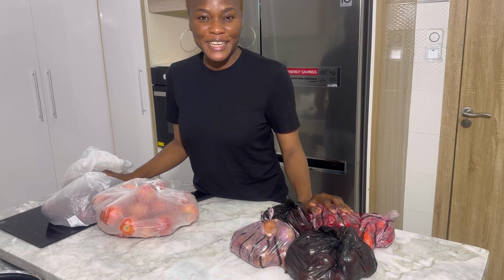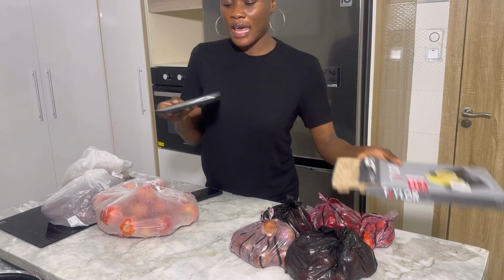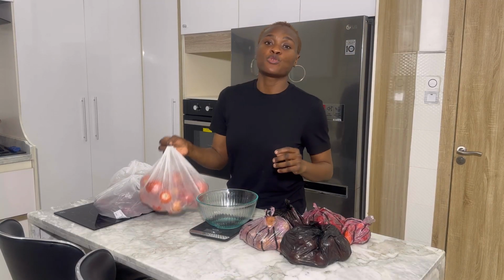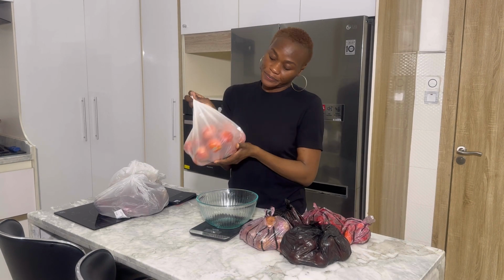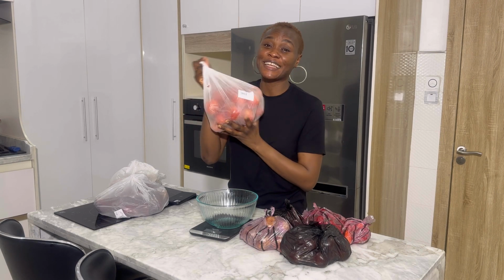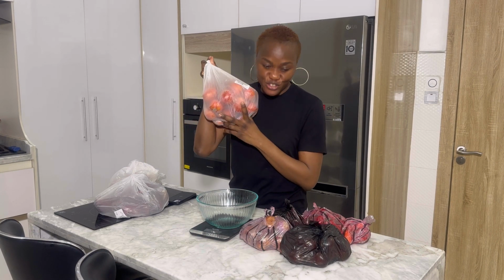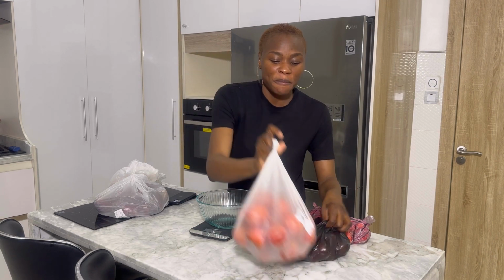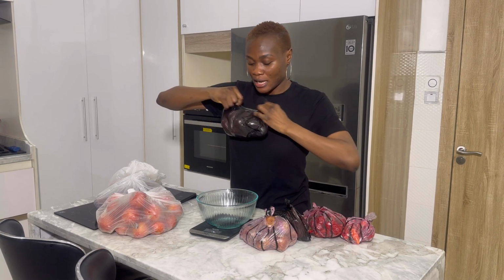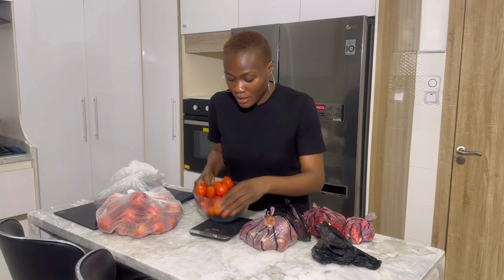So let's get weighing. Hold on a minute, I'm going to get my scale. I have my scale here, and we're going to begin to weigh. The first thing we have is tomatoes. These tomatoes are 4,496.50 kobo, and they weigh 2.645 kg. And these are the ones that we got in the supermarket. I'm going to pour them out here so that we can check the weight. They are pretty small. Let me put them on my scale.